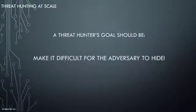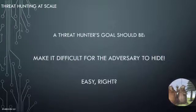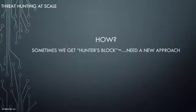And so the hunter's goal should be to make it hard for the adversary to hide, right? And there's a lot of ways to do that. But thinking in terms of the scale, it can be kind of difficult. So it's not as easy as aiming a single tool at an environment and going, okay, there's the bad guy. He can't hide anymore, right? If it were that easy, I wouldn't be up here talking to you guys today.